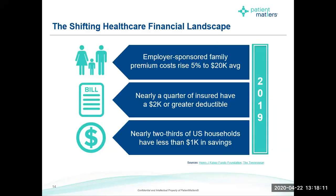On average, a family is seeing an increase of about 5% in premium costs in 2019 when compared to 2018. They're spending about $20,000 in premium costs, whether they're doing it through direct contributions or through an employer deduction. And nearly a quarter of insured patients have a deductible that's greater than $2,000. When you look at those two things, the cost continues to increase overall, and you have an insurance plan that on average has $2,000 or greater in deductible. And then you see that the average savings for 2/3 of our population is less than $1,000. That is a recipe for disaster.